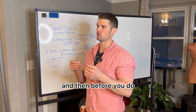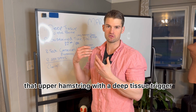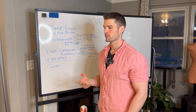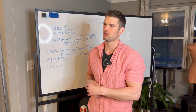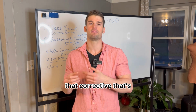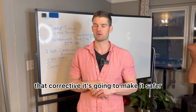And then before you do that corrective, you hit that upper hamstring with a deep tissue trigger point for 5 minutes roughly each side, involving that length tension relationship like we talked about. And then that allows you to get into that corrective so much easier. You don't have to trigger point before, but some people you do. Again, if you're very debilitated, you can't get into that corrective, that's when you're going to have to trigger point that before you do that corrective. It's going to make it safer.